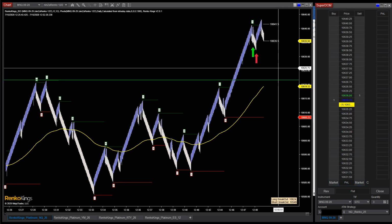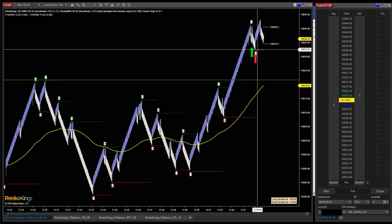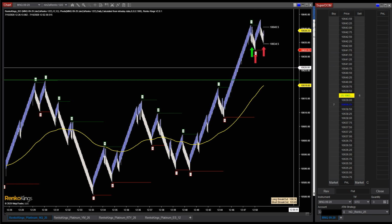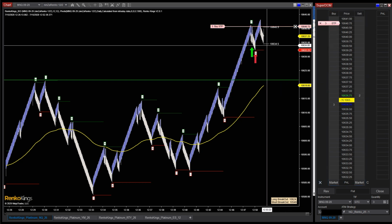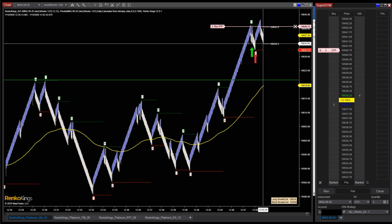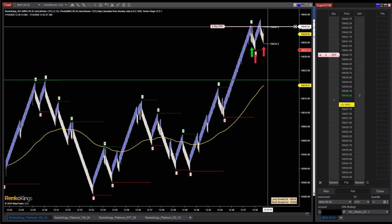Okay, so what are we looking for in this situation? What we're looking for is we want to see if this support is going to hold. MNQ trade alert. So if we get an up close, order submitted. This is a Renko Kings MNQ double bottom alert, and this is a valid entry now. But it has to close up.